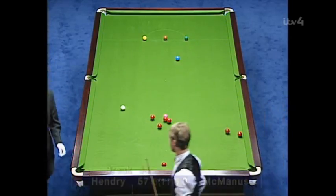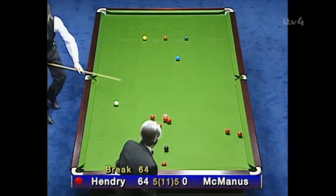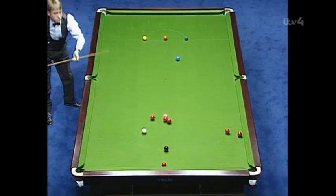That's 8 reds and 8 blacks. And Stephen already made 2 centuries this evening with a magnificent 145.